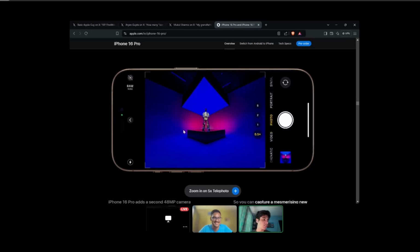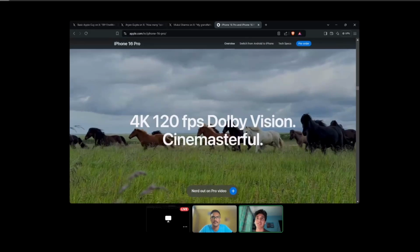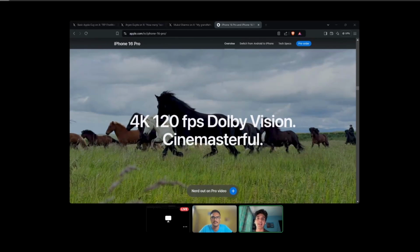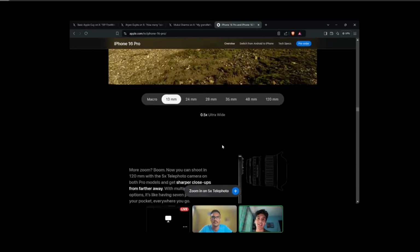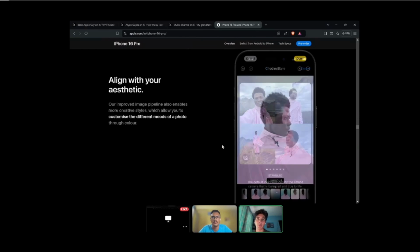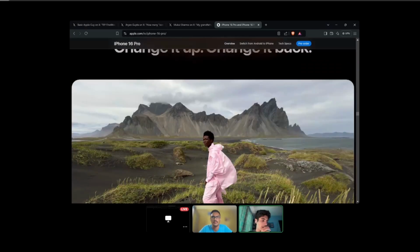The big thing is that it can shoot Dolby Vision up to 4K at 120 frames per second, which honestly, if anyone has seen those videos that are shot in Dolby Vision, they are really, really nice to watch, and they feel very, very cinematic. I think iPhone has nailed it when it comes to videography, and Android phones are just not able to match. I would say Samsung's photography has really leveled up. Even the older Samsung phones tend to do quite well compared to the iPhone, but videography, there is no contention.